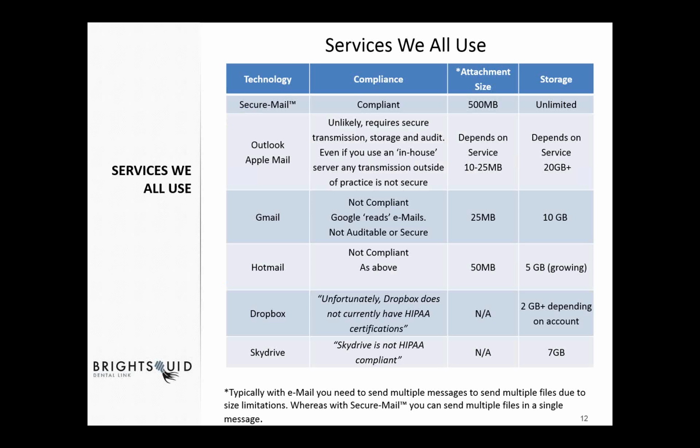Now let's look at some of the systems that you're probably using now, and that are very well used in our environment. So if you're using Outlook or Apple Mail, there's a couple of things here that are important. First of all, from a compliance perspective, it's unlikely that those are secured systems.